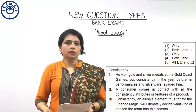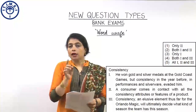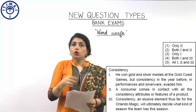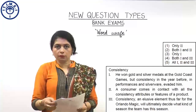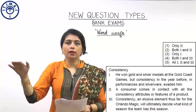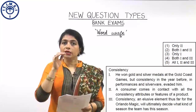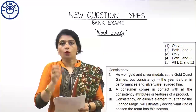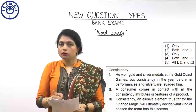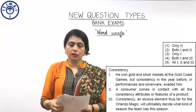So, what does consistency mean in this sentence? Now, in this sentence, the idea conveyed is that though he won gold and silver medals, he was not performing with the same kind of stability. So, it means that the steadfast adherence to that particular thing was missing, and therefore, this word has been used correctly because contextually the meaning is clear.